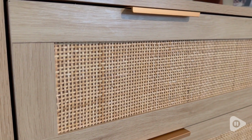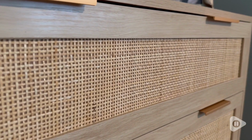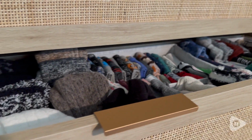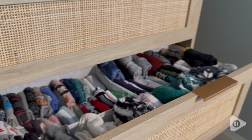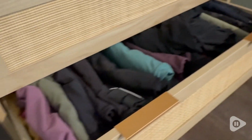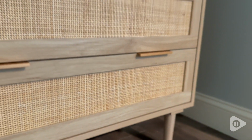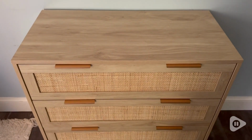I absolutely love the rattan modern design of this dresser. It is so beautiful with these rose gold, goldish hardware on them. I think they're absolutely beautiful. I have had so much fun rearranging my things to fit into this dresser, and I love how high quality this is, the way that the drawers are set so they don't fall out, and it's just so beautiful.